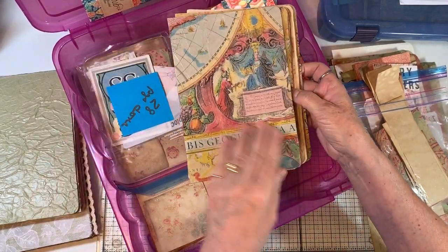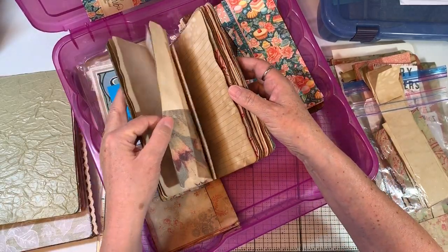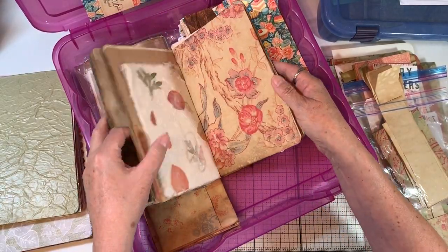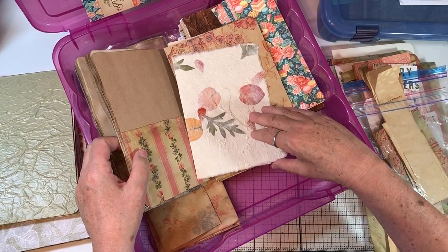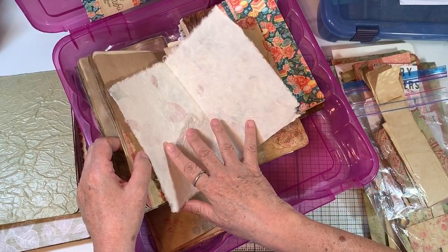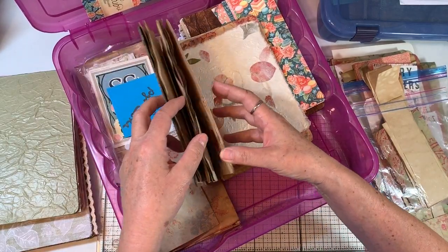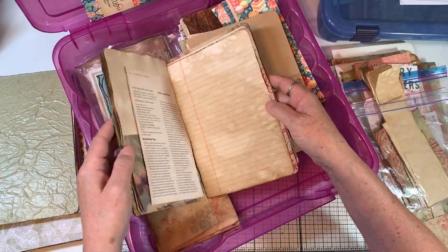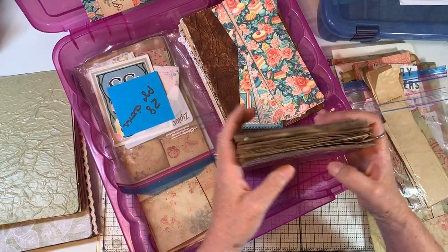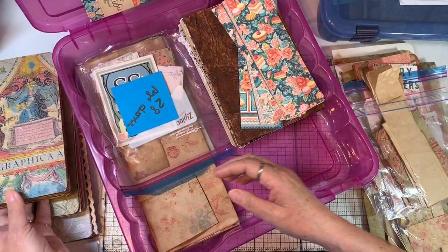Okay, so then there's this one that has a little travel-y theme, and it's all done except it needs a little more embellishing. Look at that fun paper. That's a fun petal paper. It's got pockets. There's the doily in that one. Yeah. So there's another one. Done, not punched. I don't know, maybe it needs an extra page or two.